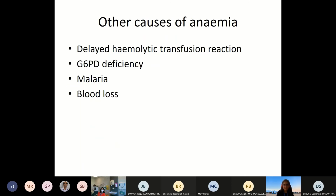So, other causes of anemia. Delayed hemolytic transfusion reactions are more common, and if any of you were at the very good talk last week by the transfusion clinical scientist, she explained very well why hemolytic transfusion reactions are more common. Sickle cell patients are transfused more, and they have a different antigen profile on the surface of their cells compared to the majority of people who donate, who are probably a different ethnic group with a different antigen profile, so you're more likely to develop antibodies.